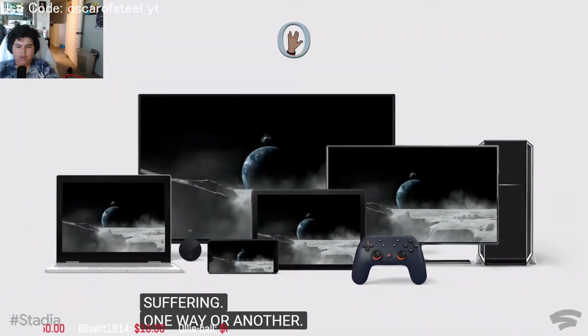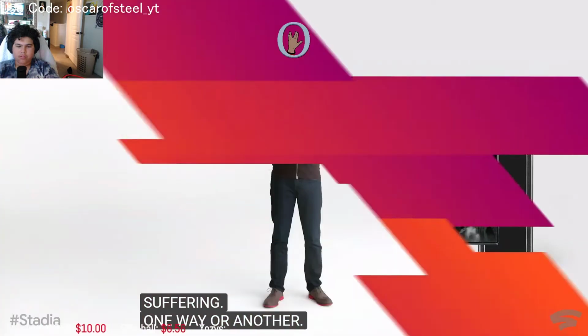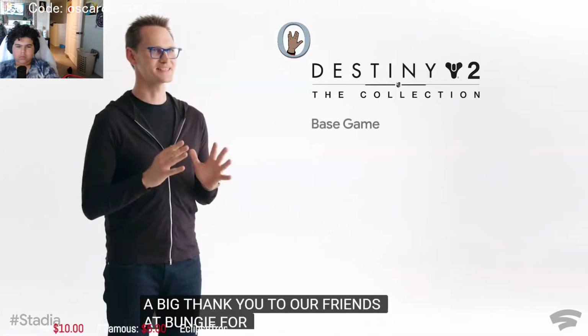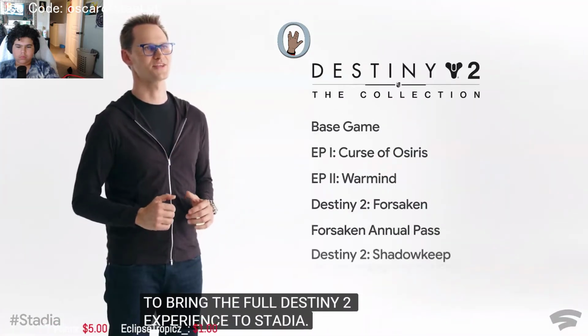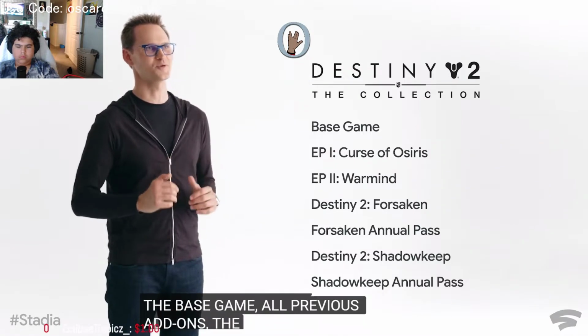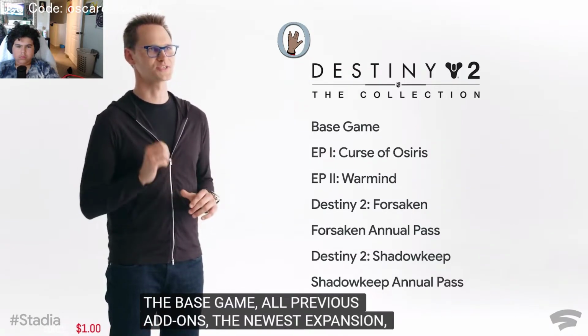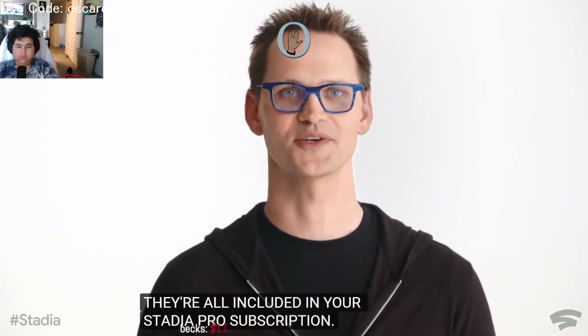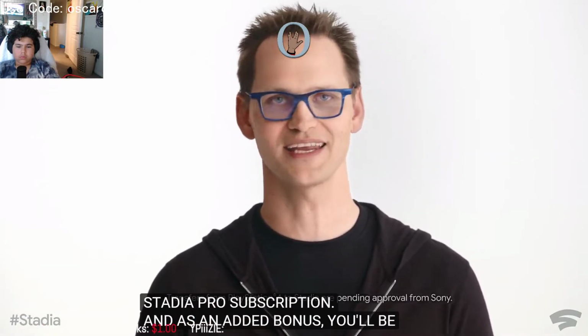That was clean. I want to know the price for this. A big thank you to our friends at Bungie for partnering with us to bring the full Destiny 2 experience to Stadia. The base game, all previous add-ons, the newest expansion, and the annual pass. They're all included in your Stadia Pro subscription. And as an added bonus, you'll be able to transfer your Destiny Guardian to Stadia from any other platforms.